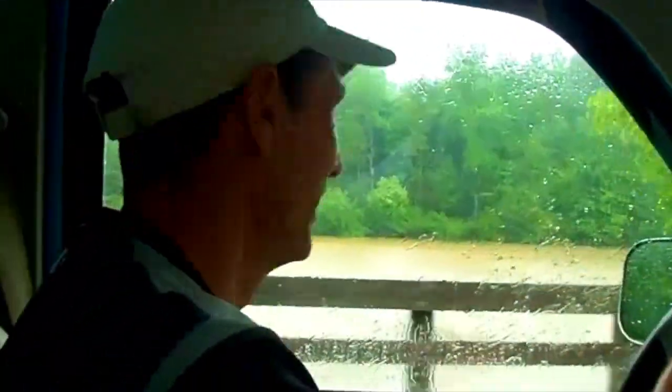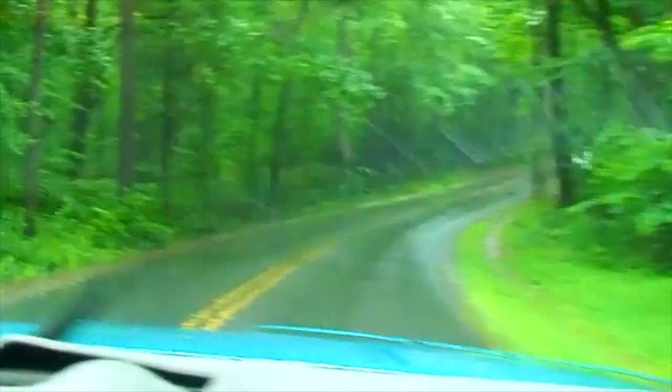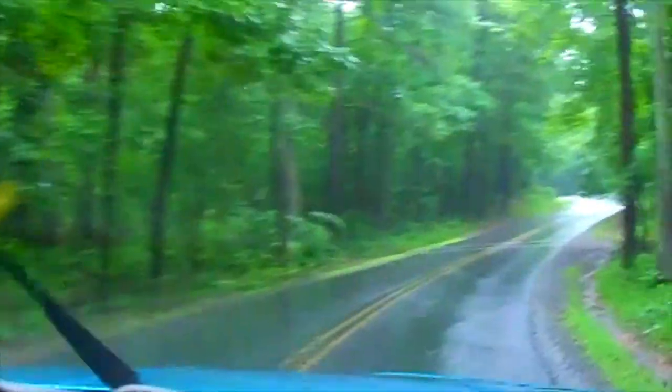Hello. There we go. Off the bridge might be pretty good, but all that greenery and stumps and stuff in the water might help. Alright, we'll get back to you guys. We maybe catch a fish.